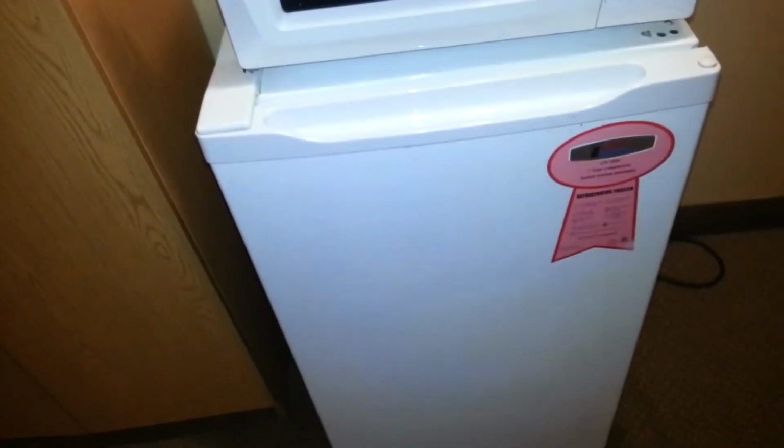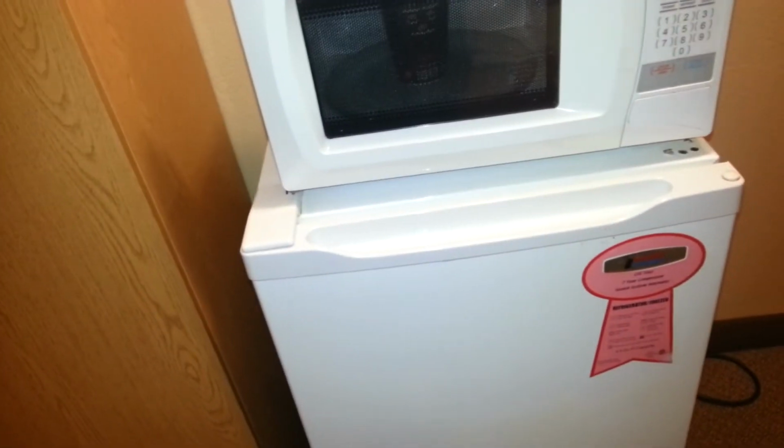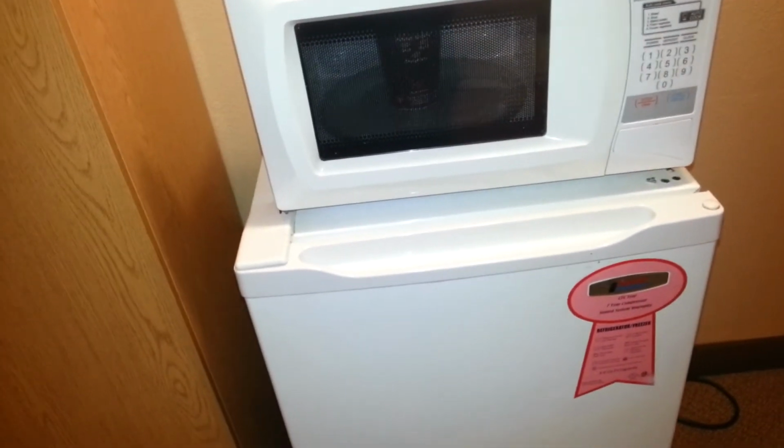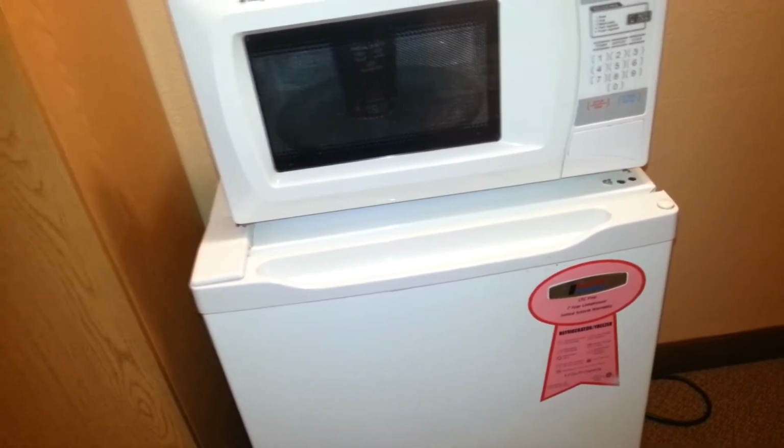Microwave and a mini fridge. Both seem to work fairly good, though my fridge tends to freeze everything inside it, and you can't turn it up or down. The knob is broken on the thermostat. Oh yeah.